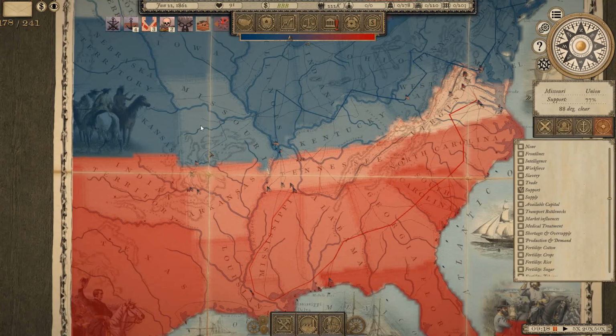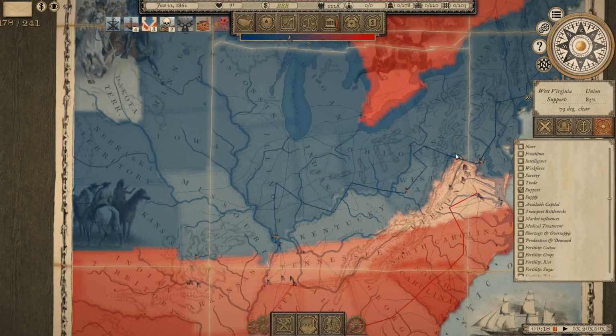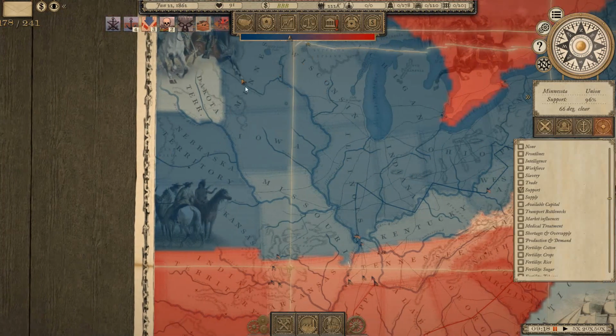But anyway, Missouri, pretty solid. Kentucky, solid enough. Virginia, not too bad. The rest of the place, all obviously pretty damn good, actually. All in either the high 80s or over 80 and into the 90s, as you would probably expect from a lot of these places.